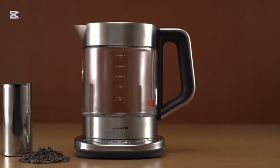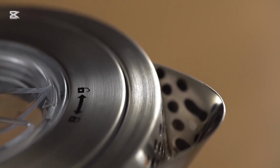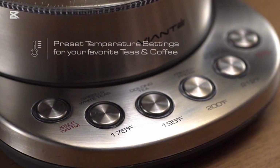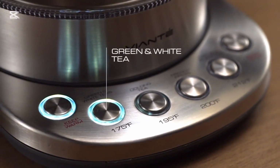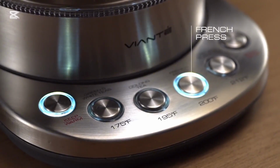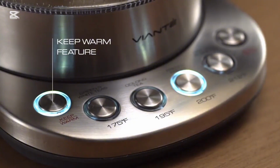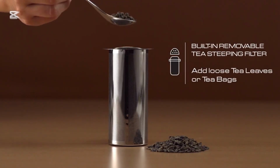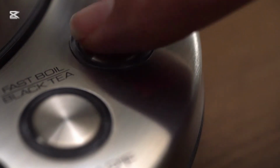This electric kettle with infuser is your go-to tool for brewing the perfect cup of tea every time. With its 1.5-liter capacity, this kettle is perfect for family gatherings or solo tea sessions. It features a built-in infuser designed specifically for loose-leaf tea, so you can enjoy the full flavor of your favorite blends. The temperature control function allows you to select the ideal brewing temperature for different types of tea, ensuring each cup is brewed to perfection.